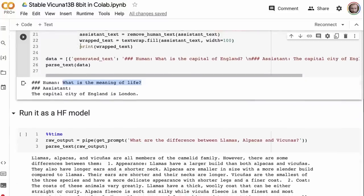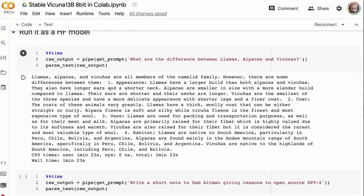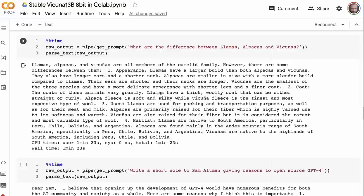So with any of these models, you want to go and check what is the format of the prompt that's going on in there. So if we ask it the standard question that we've been asking all these, what is the difference between llamas, alpacas, and vicunas? We can see that, okay, it's getting a response back probably on par with what Vicuna was delivering before. I think for this one, it's a good response. It's not necessarily outstandingly better than the other ones. I would say that quite a few of them are getting good responses for this kind of prompt already.